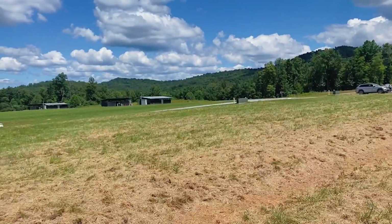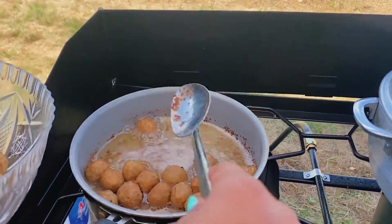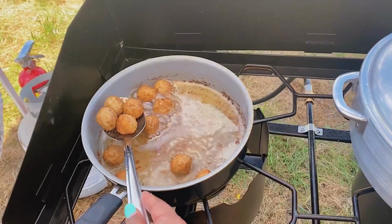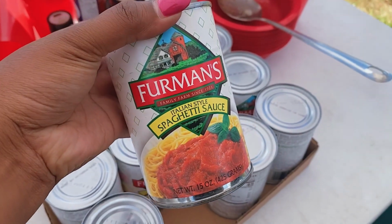So spaghetti is boiling, and the meatballs are going to have some spaghetti sauce. You can just heat it up and use it as is, but we're going to make it a little bit extra by adding some onions, garlic, some spices, and the fried meatballs into it to make it a little bit more amazingly delicious.